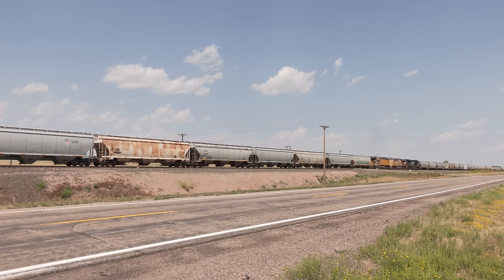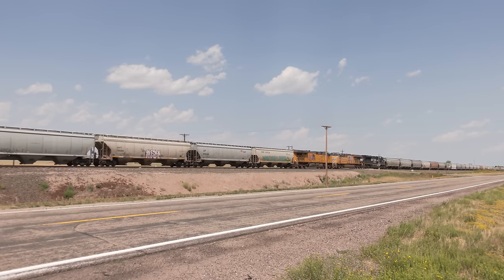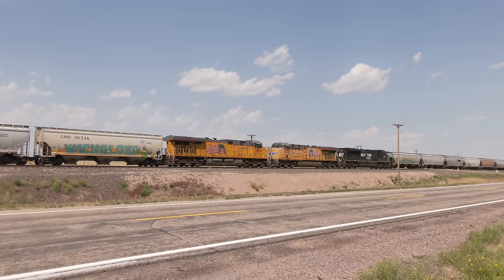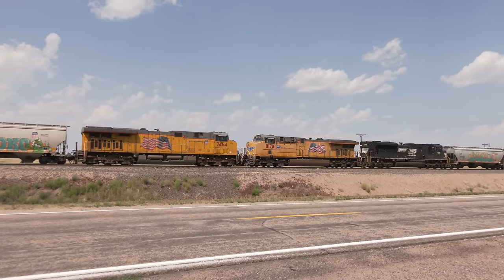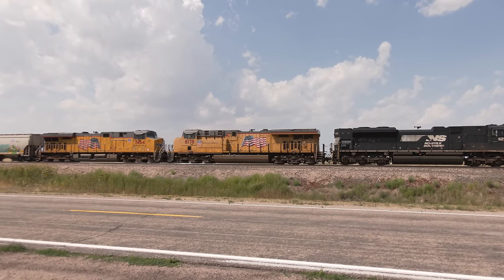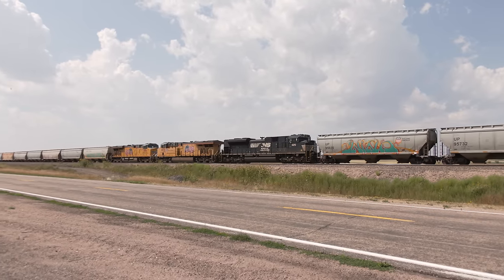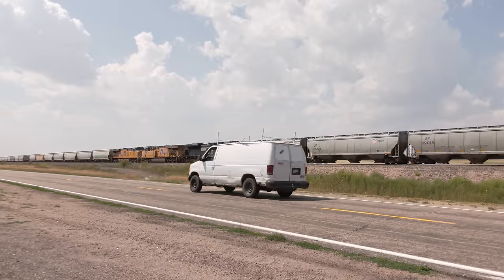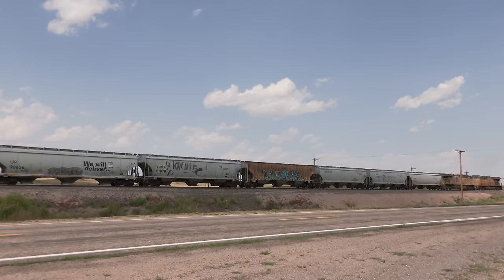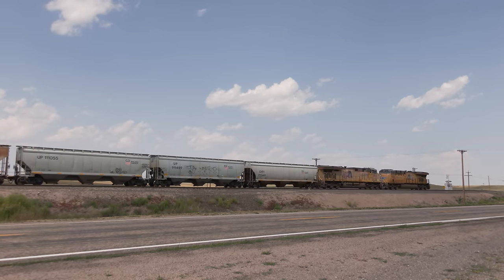UP 7464 is the lone GE working mid-train, with the 8178 and NS 1125 just a couple of free-loading motors on a slow ride to Cheyenne. Instead of adding additional horsepower, these two dead engines are adding an additional 850,000 pounds of dead weight to the already heavy train. The remaining five units are churning out a combined 22,000 horsepower, keeping these steel wheels a-turning.